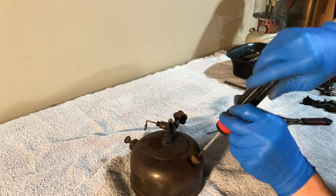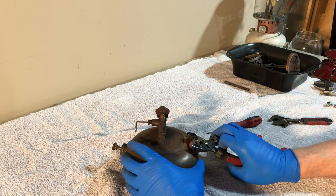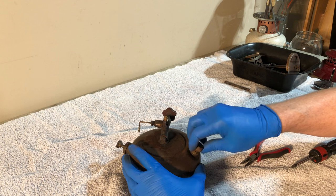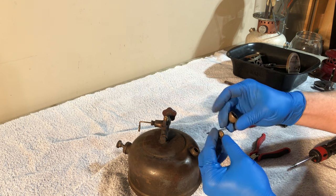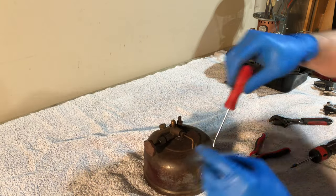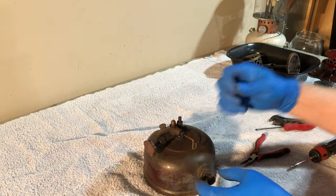It's a three-piece cap, and it kind of works the gasket still okay, but I had to really reef on it to get it to seal properly. So my plan is to burn out that old gasket and put a new one in, because I should have the right size. And the pump. Little screw like the older Colemans.